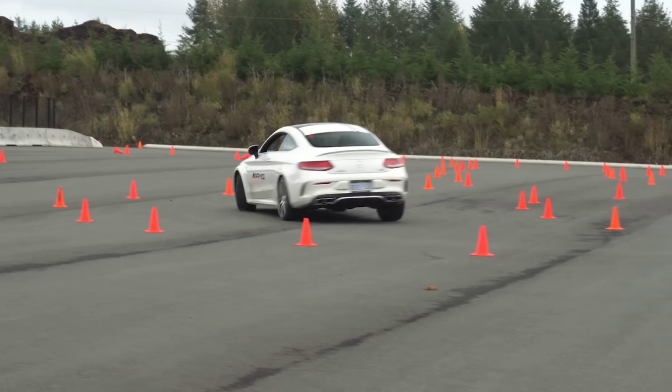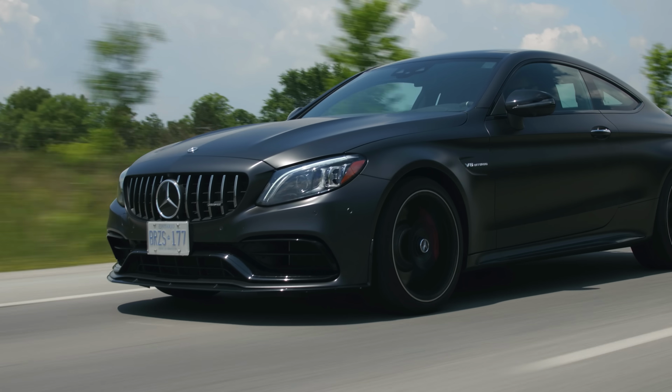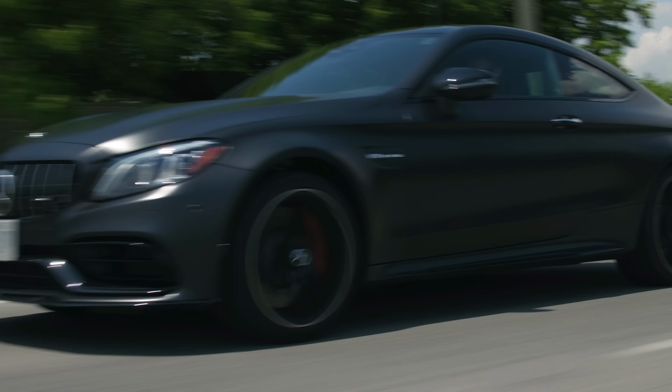I think that looks better. The matte white ones look pretty cool too. But yeah, no, I like this Batman kind of spec. Yeah, whoever spec'd this killed it.